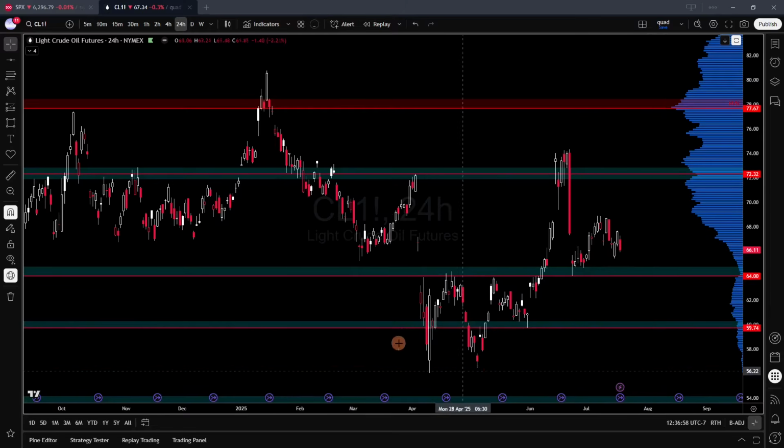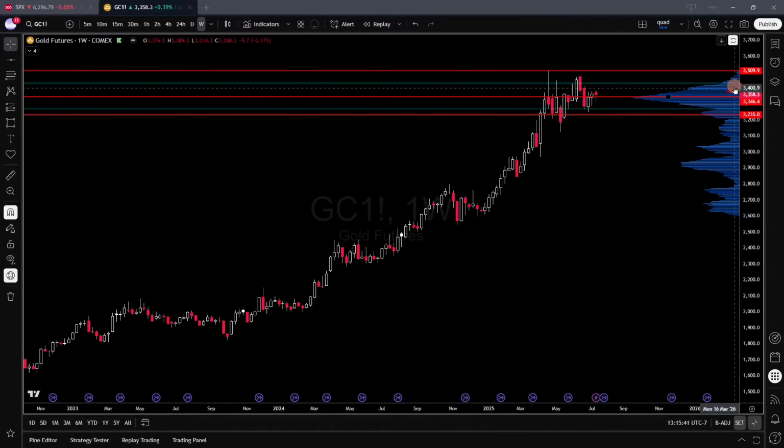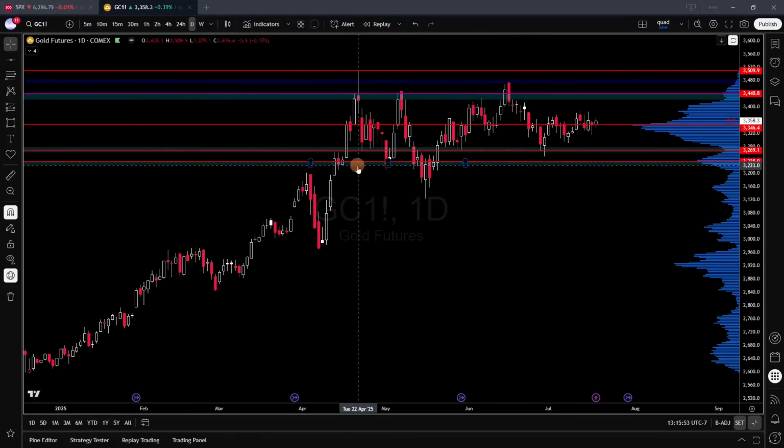All right, looking at the weekly chart of gold here, we see that gold is smack right in the middle of this distribution, this high volume node. And we're going to be watching to see would it be able to get away from this area. If we switch over to the daily chart here, we can see that it is bouncing around right at 3350 area. So what we're going to be watching is to see would it be able to come up and take out this 3440, or would it come back down to this 3270 area here? So we're looking for an auction either up to the top of this distribution or back down to the bottom of this distribution for the coming week.